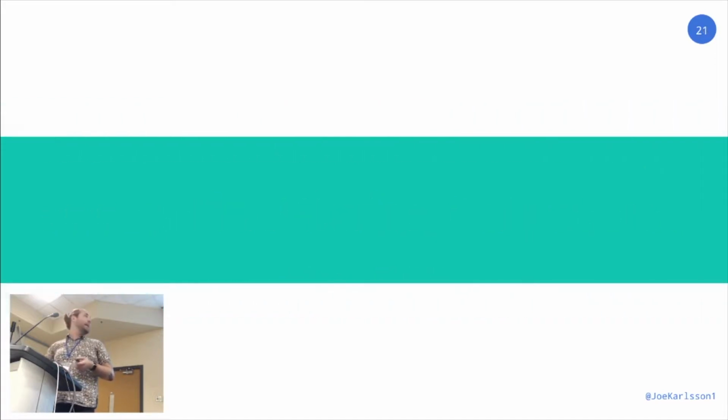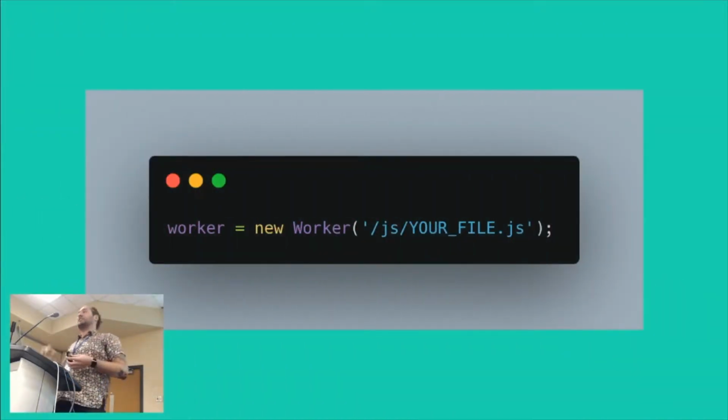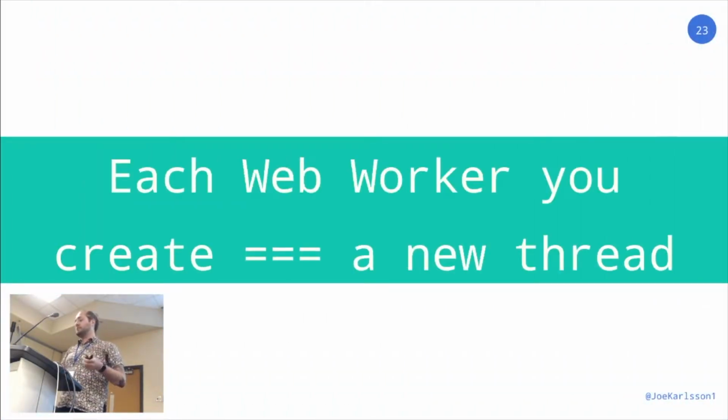Let's take a look at how web workers work, and then I'll show you how that works. First of all, if you want to instantiate a brand new web worker, all you do is run new Worker and then the file that you want to run in a separate thread. Each worker you create is a brand new thread, so you can create as many as you want.